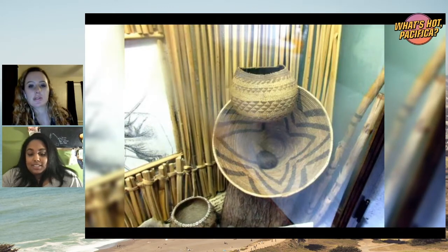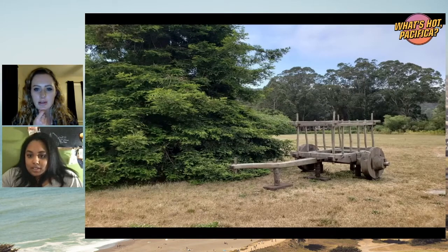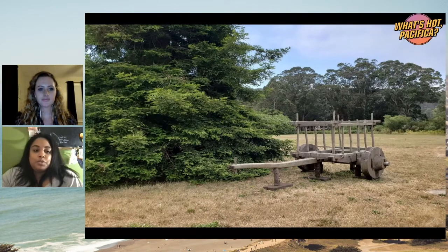I try to go to something like this anytime I go away on vacation. Like in August, I was just in Austin, Texas, so I had to make sure I went to the Texas State History Museum. I love stuff like this. Oh, I wonder what that is. Looks like a little pole cart, like the remnants, the skeleton of a pole cart. That is so awesome. There's so much to do that you don't even know is here, and that's why we're giving it to you.